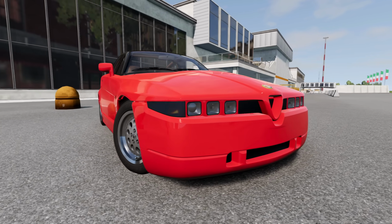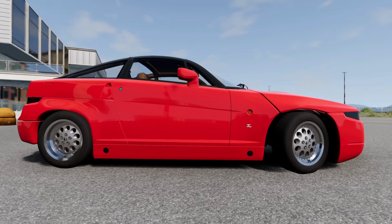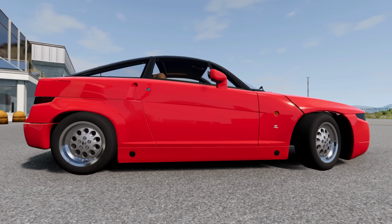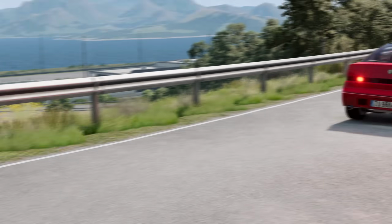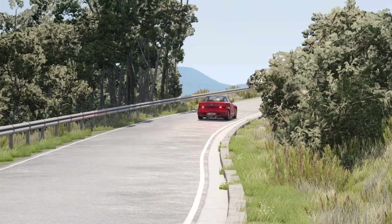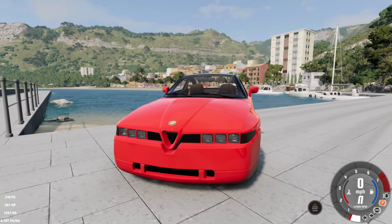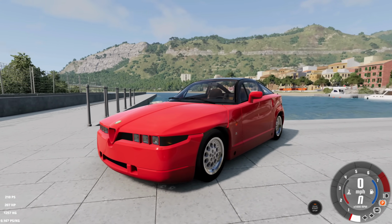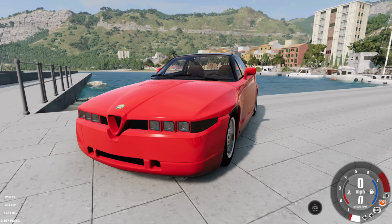This is the Alfa Romeo SZ, and it's a new mod for BeamNG. With a V6 engine and a wedge-shaped body, this sports car from 1989 is incredibly quirky. Now, SZ stands for Sprint Zagato, and Zagato is the name of an Italian coach builder that actually assembled this car. This is a very controversially styled car for 1989.